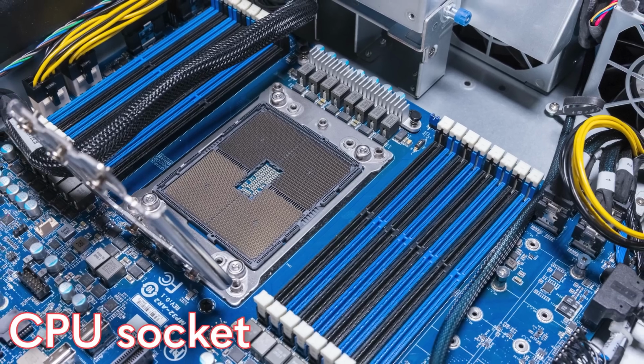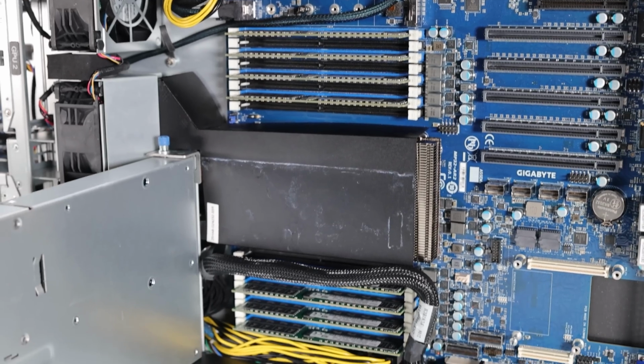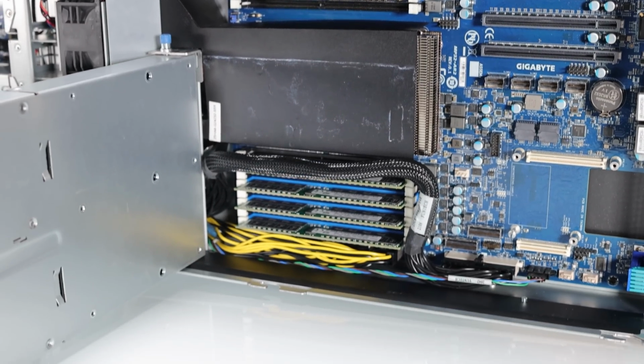But underneath there, what you get is a couple of really cool things. First, you get the CPU socket. You also get the DIMM slots, and we have a total of 16 DIMM slots. The Ampere Altra and Altra Max have 8 channels of DDR4 3200, and you can do 2 DIMMs per channel, which gives you these 16 slots. So this has the full memory configuration possible here.